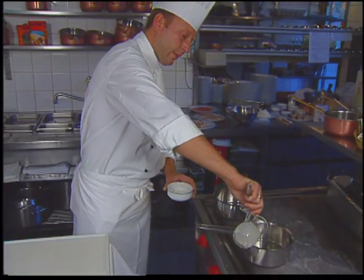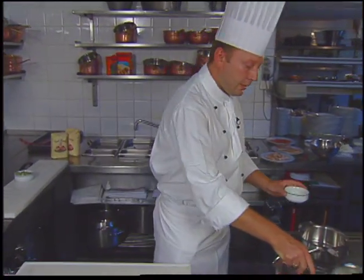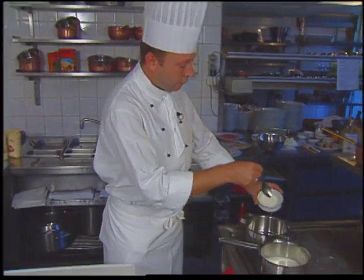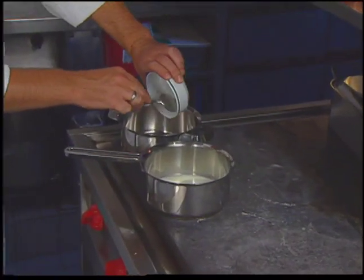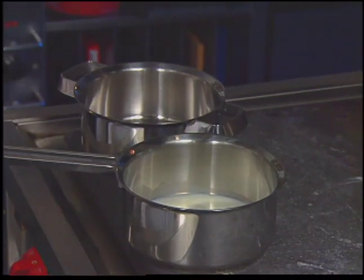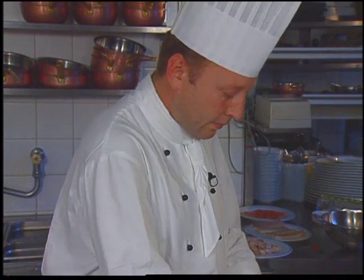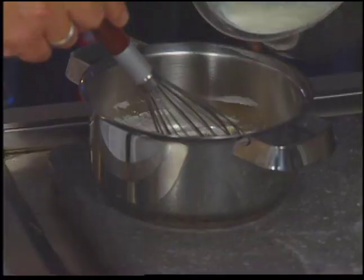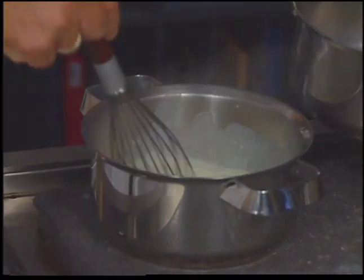Milch. Es ist besser, wenn wir die Milch erhitzen, da es dann keine... Flour is added to the melted butter. The sauce is brought to a boil to thicken.